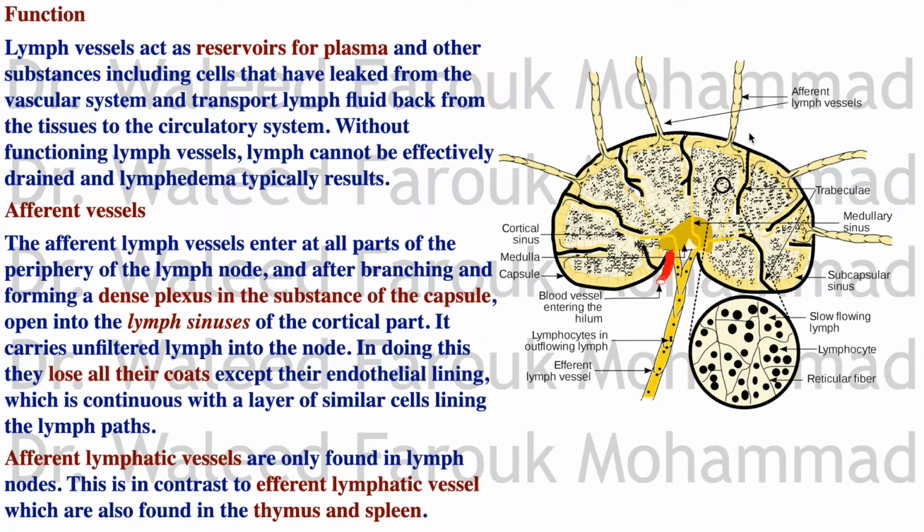Afferent vessels: as you can see here, the afferent lymphatic vessels all enter at the periphery of the lymph node, and after branching to form a dense plexus in the capsule of the lymph node, they open into lymphatic sinuses, or lymph sinuses. They carry unfiltered lymph into the node. In doing so, they lose their coats, meaning the adventitia and media, and become only an endothelial lining for easy filtration of the lymph into the lymph node.